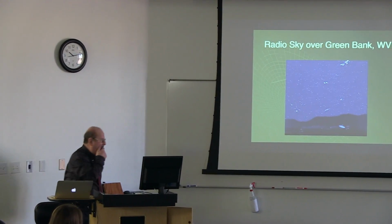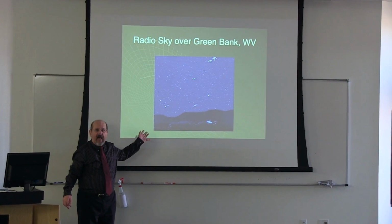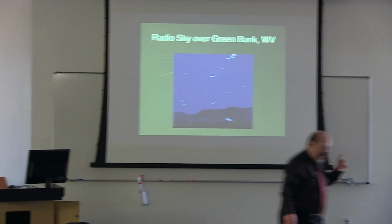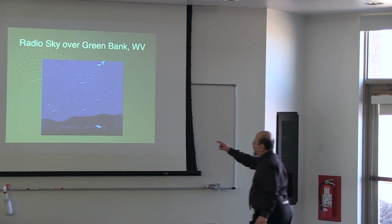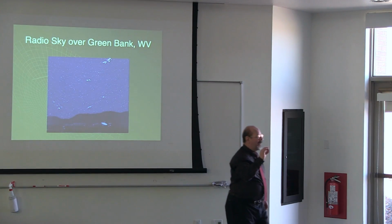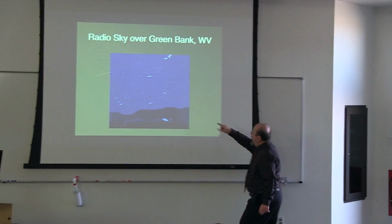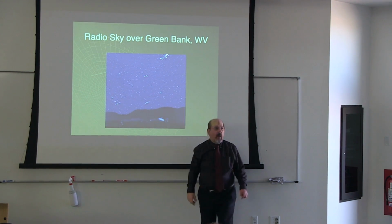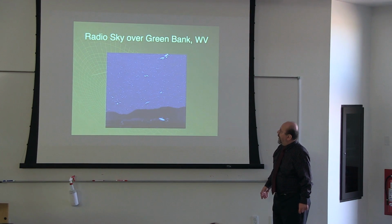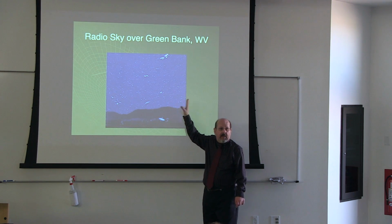All right, now, here is a picture of the sky from Greenbank, West Virginia, but it's not your typical picture. This picture is not in visible light. This picture is in radio light. Ooh. Well, you mean these little specks here aren't stars? No, they're galaxies. That's really wild. And you'll see that there's this gray, it's not a black sky, but a grayish sky.